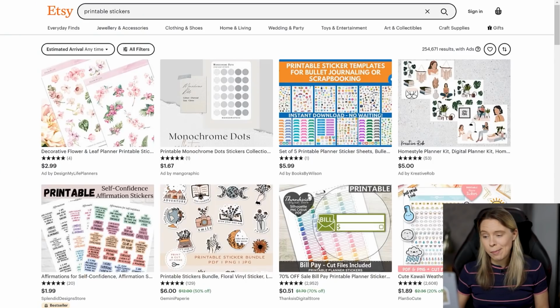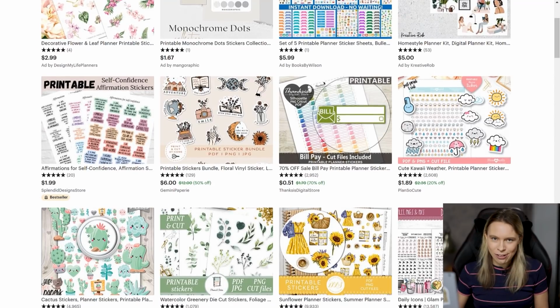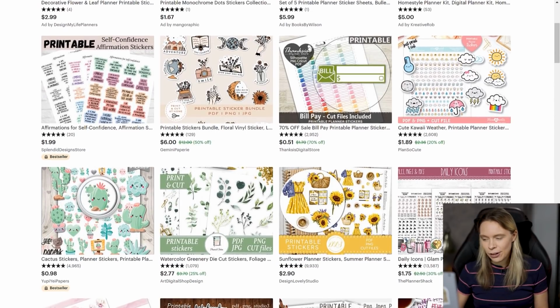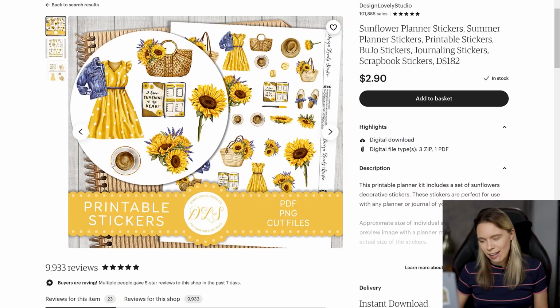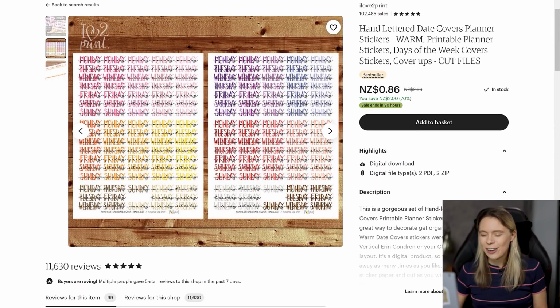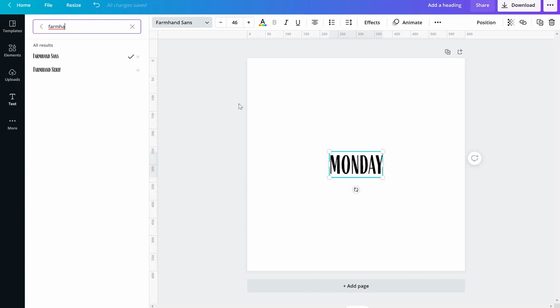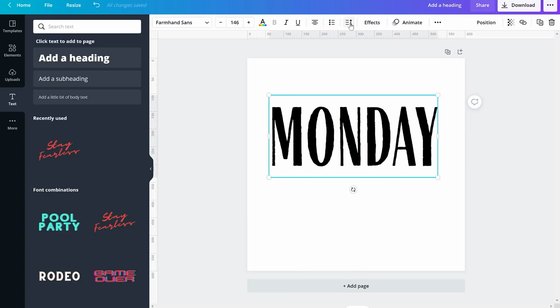Or of course, another method that you can use to make money with digital downloads is to sell the actual sticker designs yourself. So if you're an artist, you can draw your own stickers and organize them onto an A4 sheet size file so that people can download and print them onto sticker sheets. Or if you aren't an artist, you can focus on creating cool typography designs like this. And so of course, since I'm not an artist, I'm going to choose to recreate my own version of the typography design for this video.